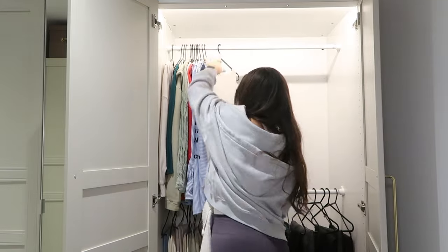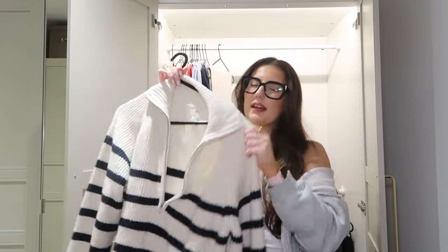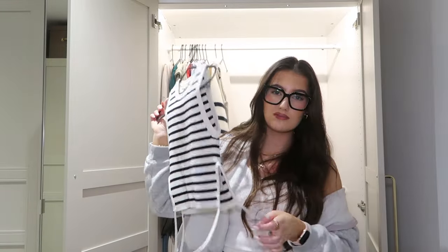One section done, now we're onto the nudes and whites. Classic, yep. Yes, but it's gone a little bit bobbly. I only got this last year in October, but I'm gonna keep it for now. Yes, super cute, hardly worn. I sound like I'm selling on Vinted.